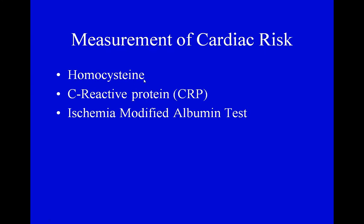But right now, homocysteine could be another test that's put in with your cardiac lipids, because we know that just like if patients have those low-density lipoproteins or very low-density lipoproteins that are elevated, they have a higher risk of myocardial infarction. So do patients who have elevated homocysteine levels have an elevated risk of cardiac disease.